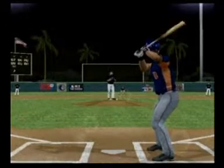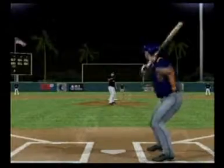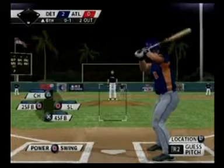First pitch to him. Looked like he went around that time. They'll appeal down to third, and yes, sir, it's strike one. Bases are empty here with two men out.